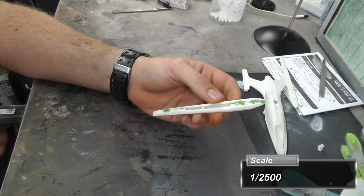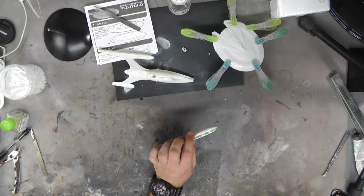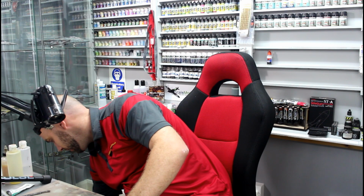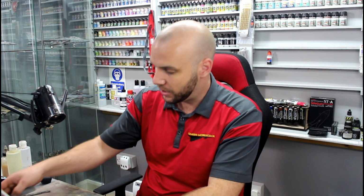So we have had time for our green putty to nicely dry. It's been over 24 hours, so it's going to be nice and cured, just like I've already mentioned. What we're going to do now is get out some sanding sticks. Got a couple to mess around with here.